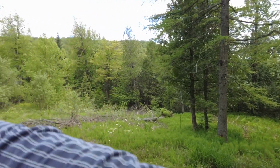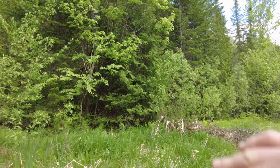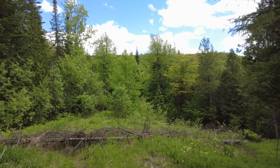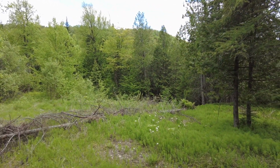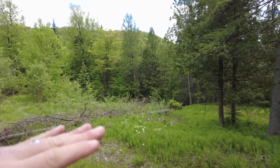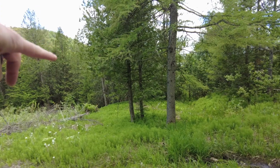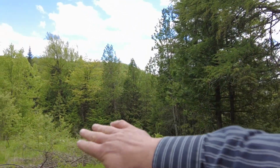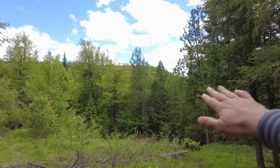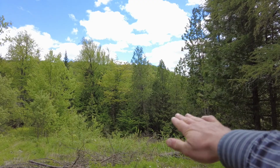Now this is the lot here. There's ample room here to make its own entrance up to the road, but as of now it does not have its own entrance. This is the plateau that would be appropriate for building a house. Right now I'm about 50 feet above the height of the water. The house could go a little further down, maybe another 15 feet further down, and then you'd be about 35 feet above the height of the water.